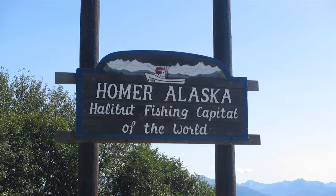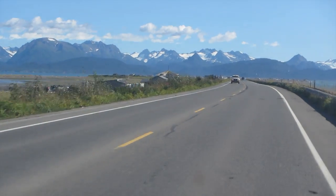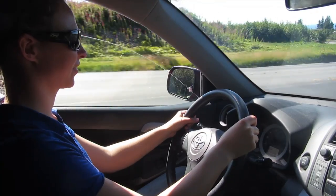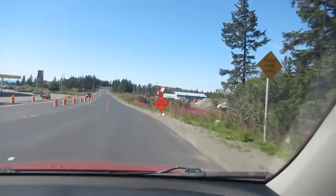We did eventually arrive in Homer, Alaska, a huge town, which was a bit intimidating because we've been so used to small towns for so long. But people were very generous, lending us cars so we could restock our boat. It was a really beautiful town, but we just like the small towns a little bit better.